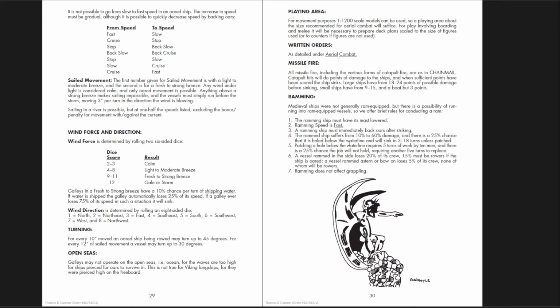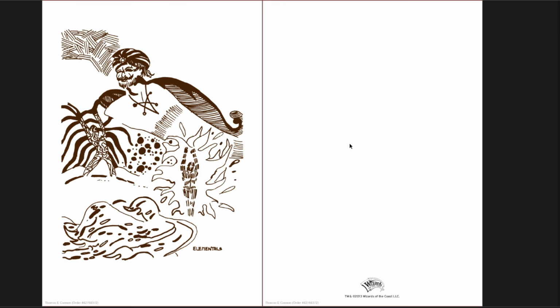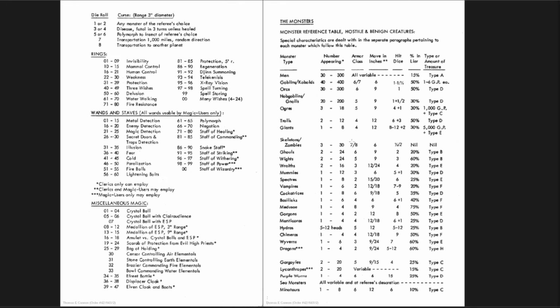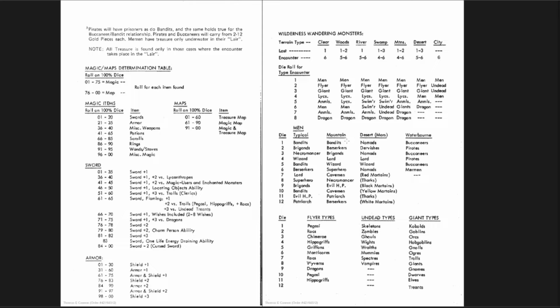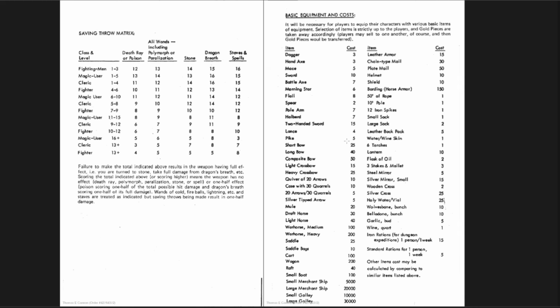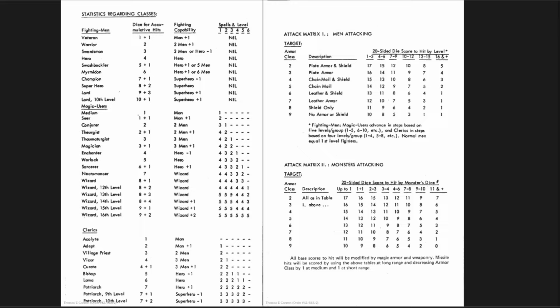So when you get through all these rules, you finally get these reference sheets, which basically bring back together all the little elements and pieces that were along the way. So when you're playing the game, you can pull it up pretty quickly. It has all the different wandering monsters and magic items and things like that. It has a saving throw matrix in there, and the cost of equipment, and a hit matrix too.